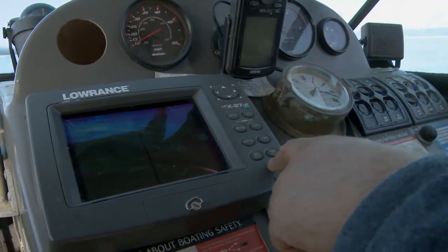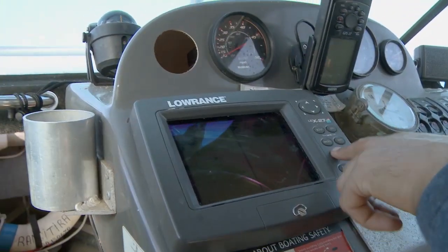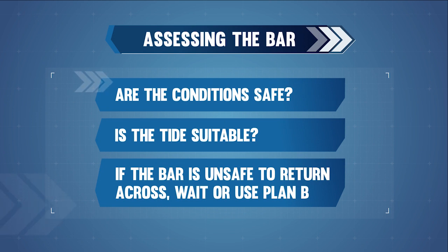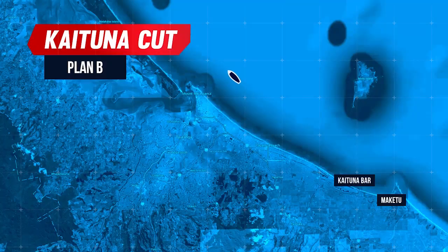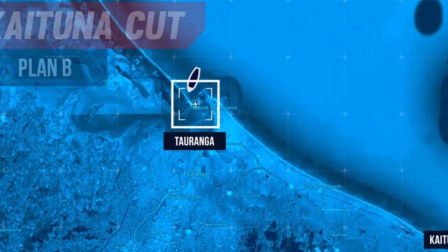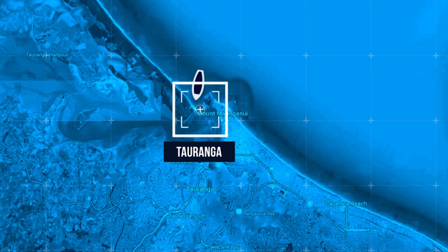When returning across the bar, go back to that GPS waypoint and watch the bar. Before committing to returning back across the bar, you need to ask yourself, are the conditions safe? Is the tide suitable? If the bar is unsafe to return across, or if you are unsure, wait or use your plan B. A good plan B for Kaituna is to see how the bar is at Makatu. If not, head up to Tauranga. It's only 30 k's away.